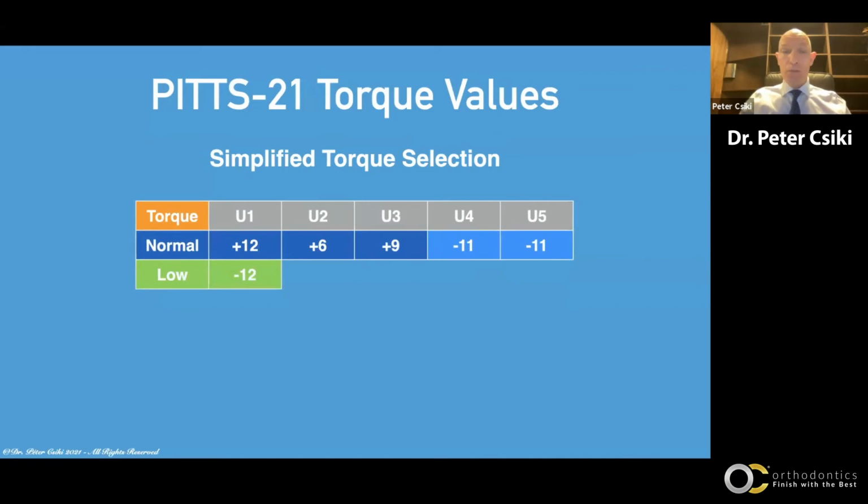So it's going to be minus. We use the same brackets. We just invert them. Minus 5 on the centrals, minus 6 on the laterals, minus 9 on the canines.